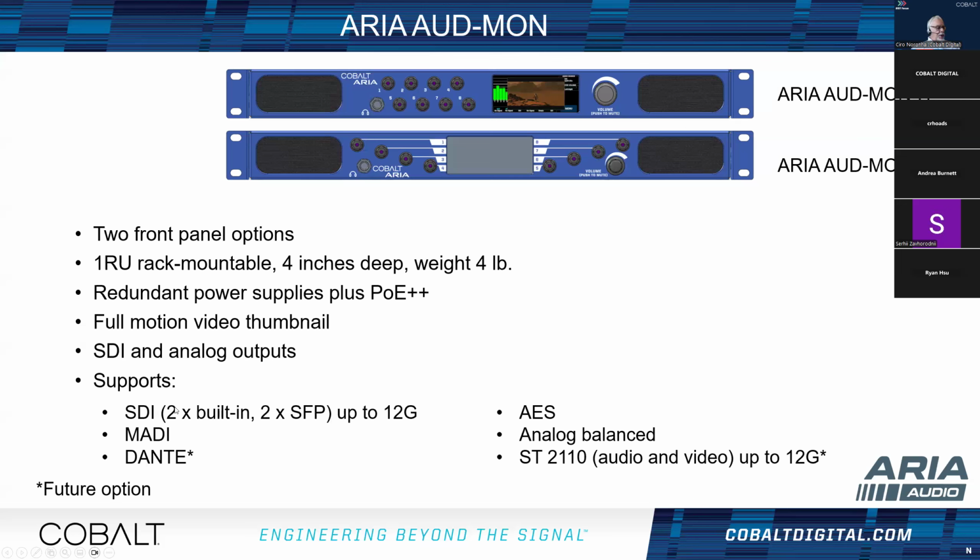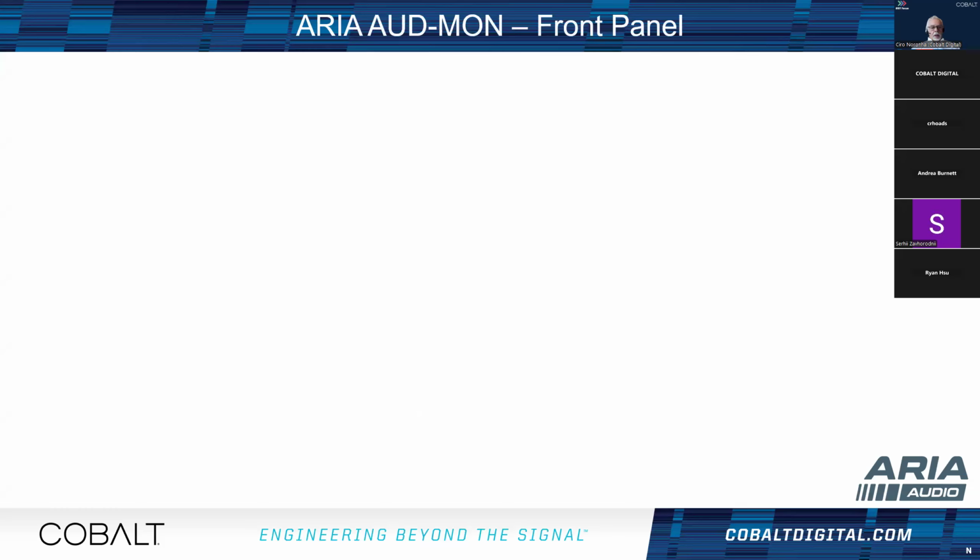So we have two SDI in, plus two SFPs for fiber. We'll support MADI, Dante, AES, analog balanced, and 2110, up to 12G again. A couple of those are futures, but I'll give you the roadmap in a bit. Let me give you a flavor of the front panel.